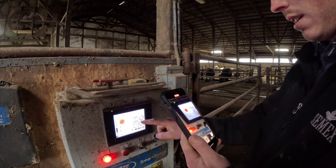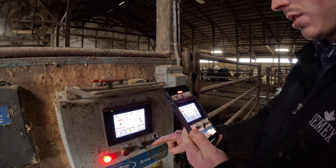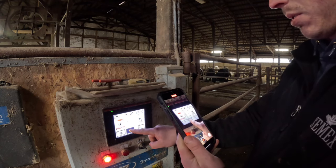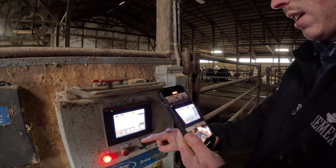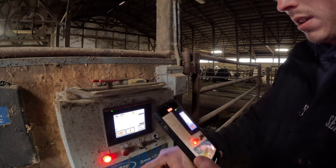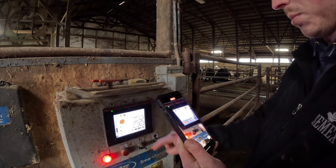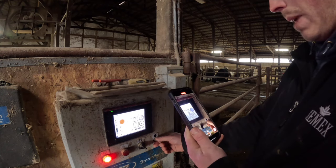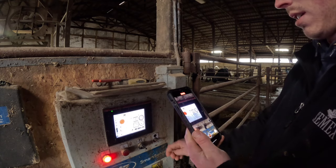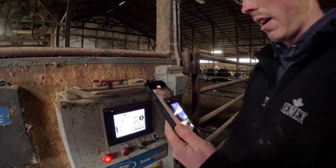Red light's still on, so hit the notebook, hammer and wrench, the warning symbol. Now we're back to that fault screen. If you hit that, it should clear the codes. Red light's flashing, so it should be good. We'll go back to the home screen. Flip the switch back down to auto, or to on. Hit the red button, and it takes back off.